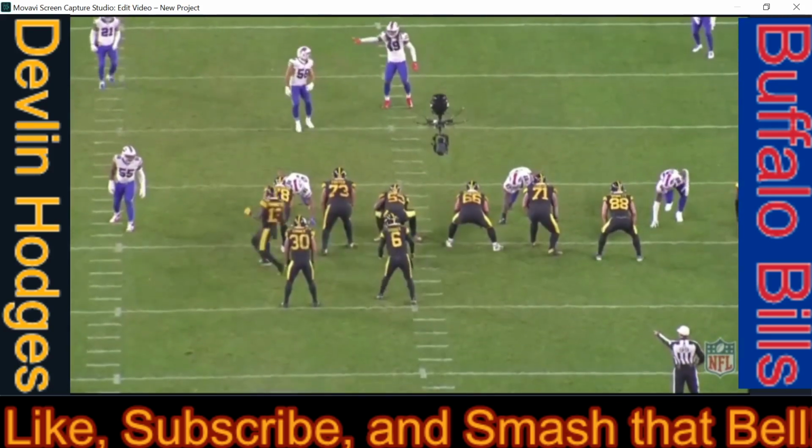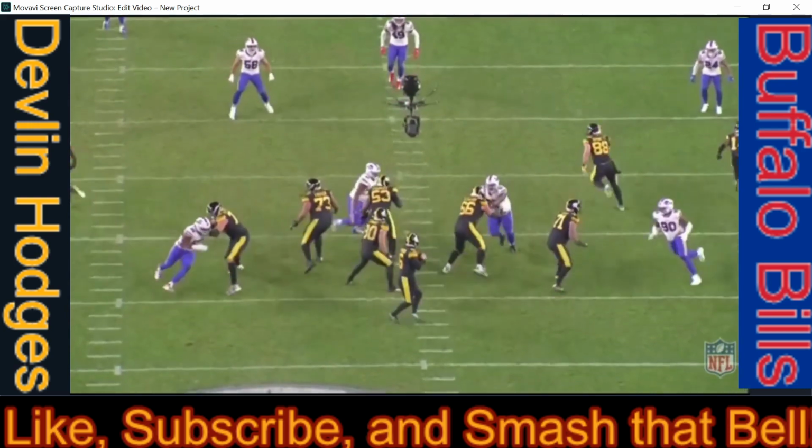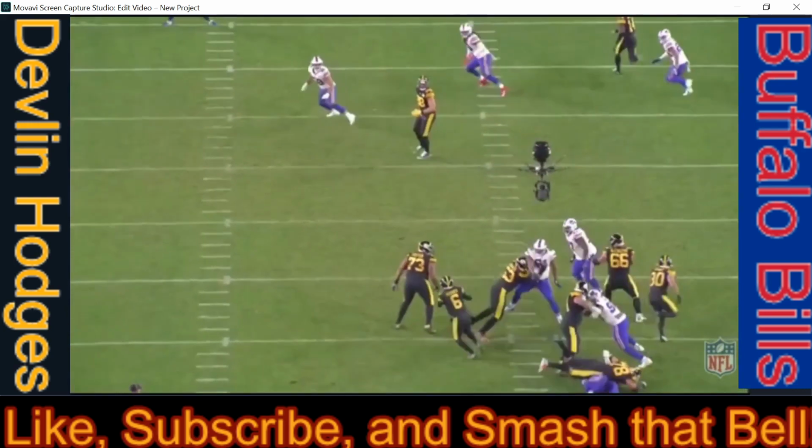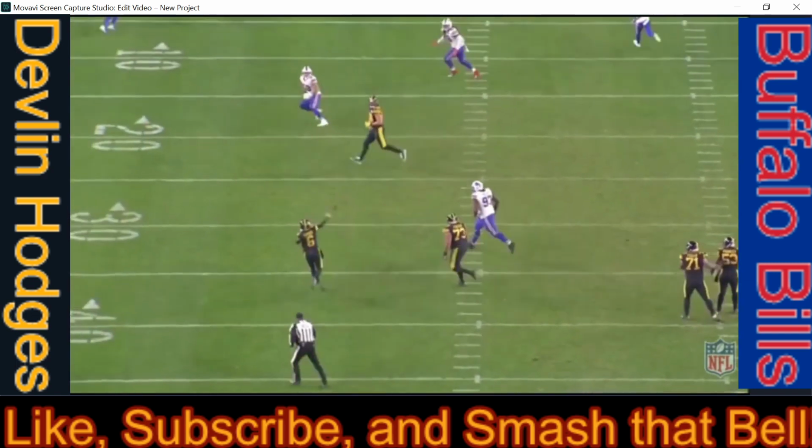He didn't have any height on the ball because if you watch his feet, you'll see again poor footwork. Come on, set your feet out here. Set your feet. There's nobody around you. You got time. And look at it. Look how he's throwing it. You're not going to get any real mustard on the ball.